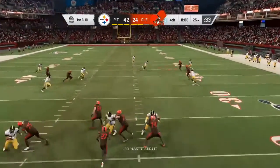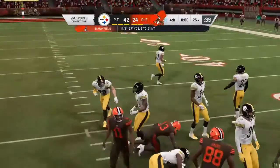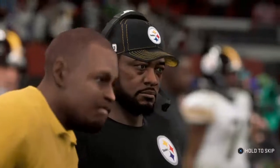One last shot from Mayfield here. And this is dropped, incomplete. Well, there's a metaphor for how this one is gone. As time has run out on this ball game.